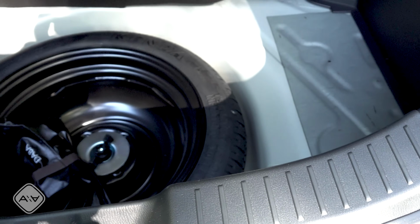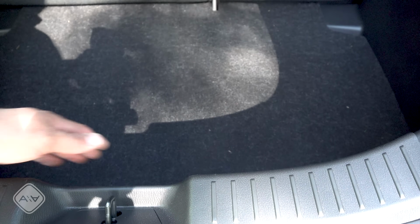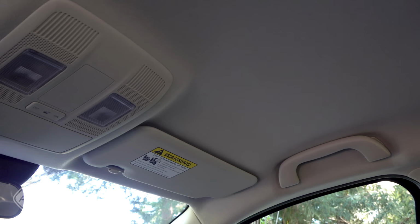Going in for a closer look, we do find a spare tire right there under the load floor, and you'll notice that the load floor itself is pretty deep down there. It's about 10 inches below the lip. As we see in other vehicles that are rebadged, we really don't find much Toyota in here. All of this really is straight out of the Mazda parts bin.